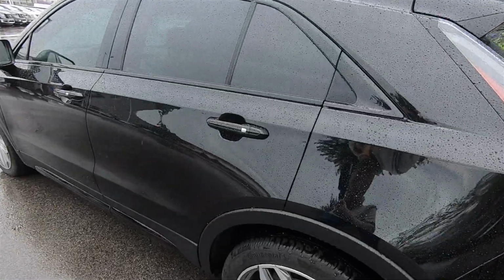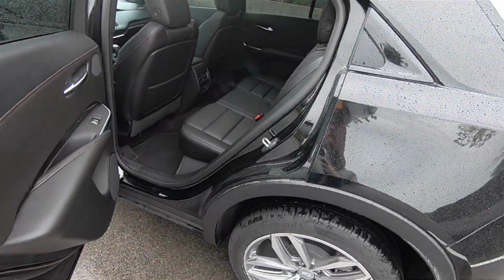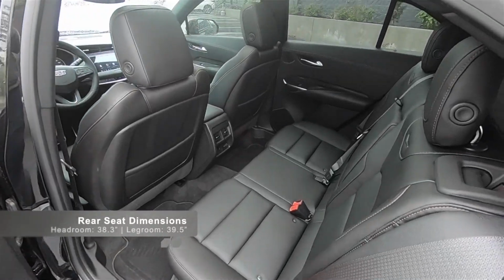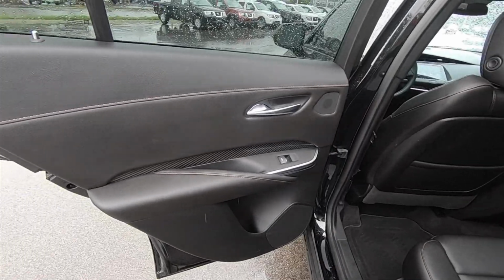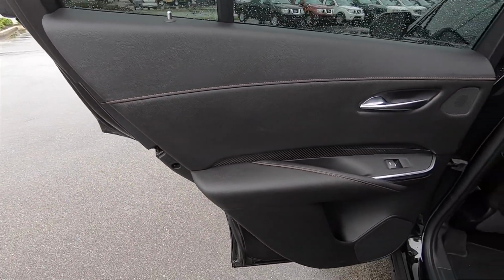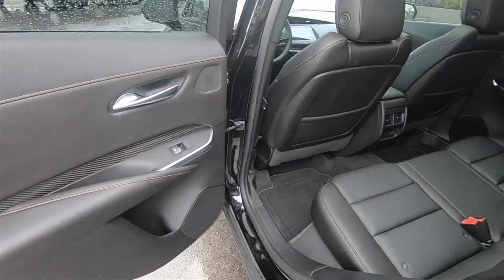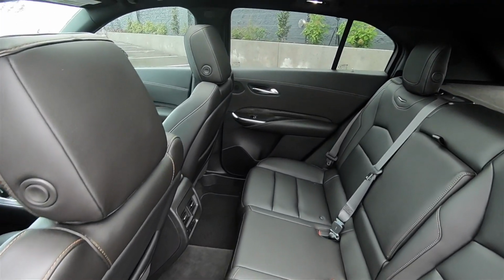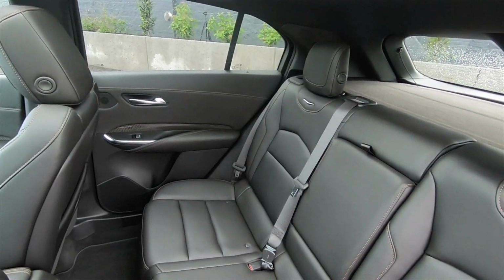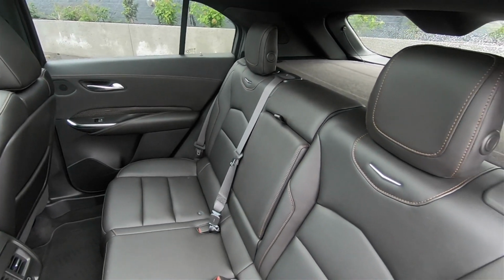All right, let's take a look inside the rear seat. The rear seat passenger compartment features the same styling as the front seats. Have the same soft touch vinyl, cinnamon accent stitching, carbon fiber trim, satin silver accents. The rear seats do seat three across. It is a 60-40 split folding seat with high adjustable head restraints on the outboard seats.